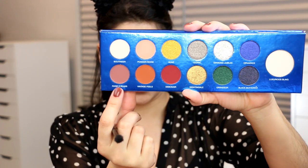All right, so the next color I'm going to use is this one, Raise a Glass, which is like this brownie red shade. It's very pretty. Let me see if I can get a more precise brush for this one.